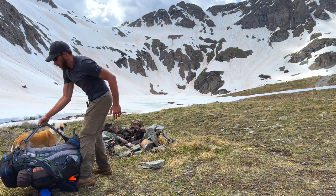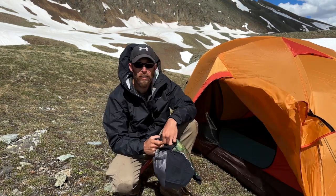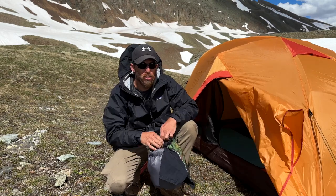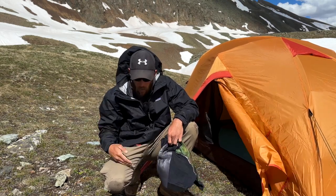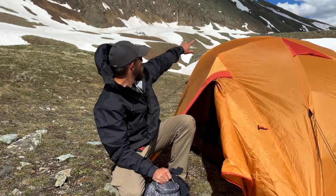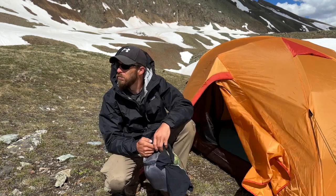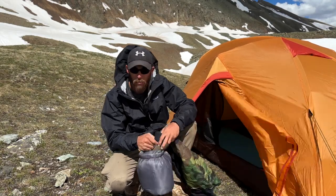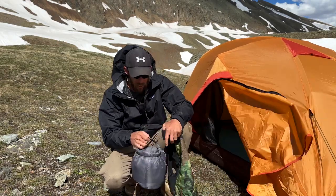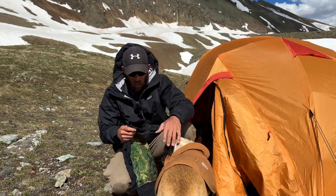All right, we found the best spot we could. There's really nowhere to get out of this wind, and a lot of areas still have snow on them, up to your thighs when we were trying to walk through it. So I got the tailback behind us. This is pretty much all we can get. Really windy. I got my small jacket, and I got my rain jacket on just to help break the wind. So, Harvey's jacket on.